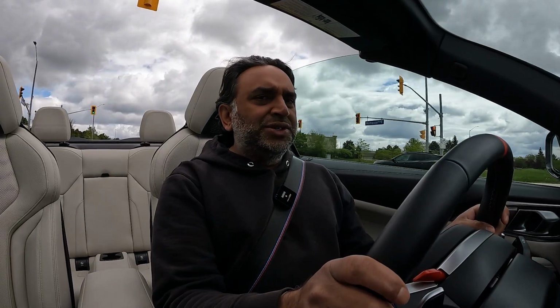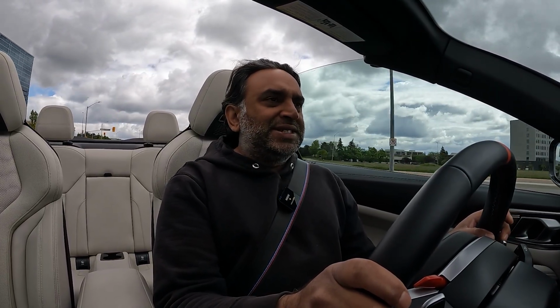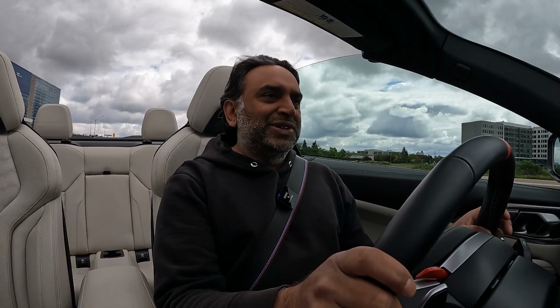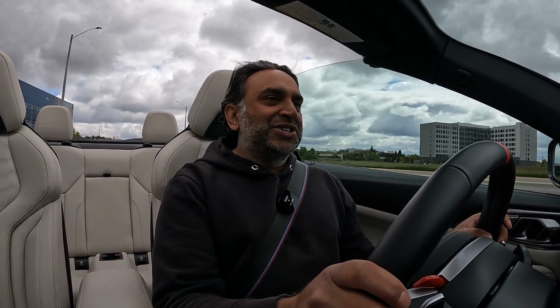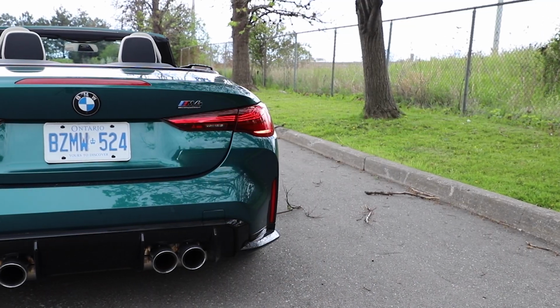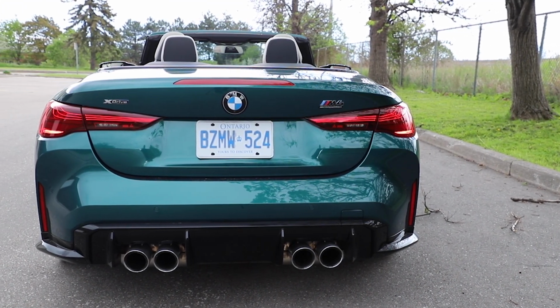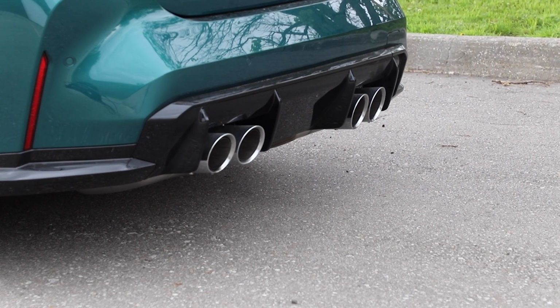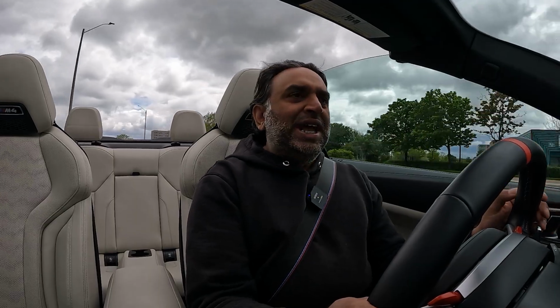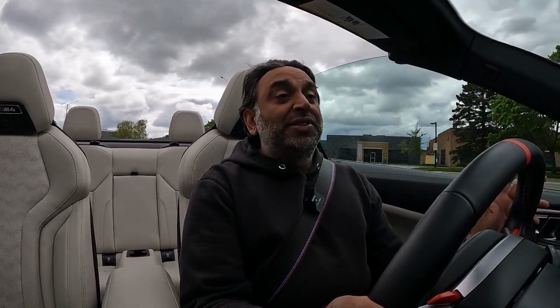I don't usually go too deep on appearances because they're subjective, but the way that this 25 M4 Competition looks from the rear is just so aggressive. You get those oversized tailpipes, you get the elegant tail lights, and everything looks so menacing and aggressive, and I just love the way it looks. And for a high performance vehicle, BMW has nailed it here on the design side.